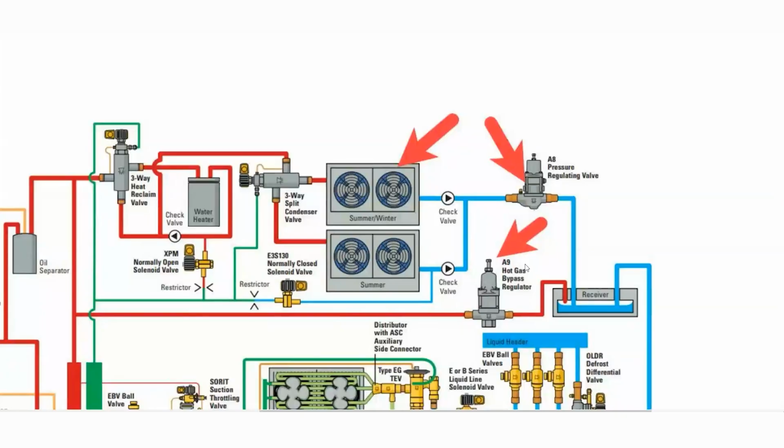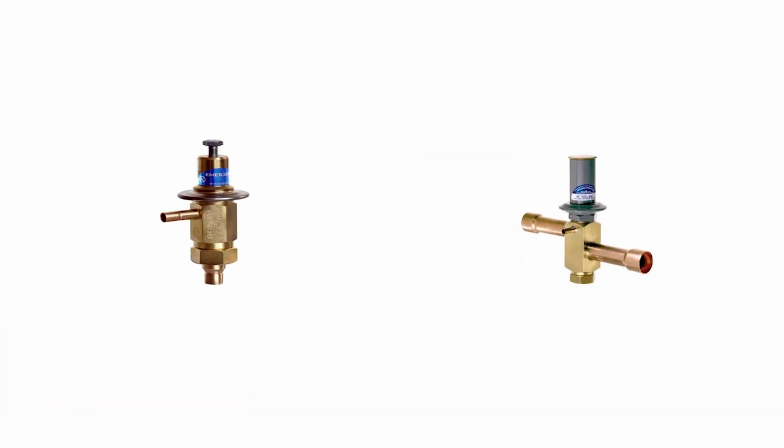But because these lines are so big, we need to be able to use two separate valves. If we tried to use a headmaster on a rack refrigeration, it'd probably be 2 foot big. So instead of that, we use the A8 valve for the inlet pressure regulator and the A9 as an outlet pressure regulator as the hot gas bypass. Basically, we refer to it as a receiver pressurization valve.